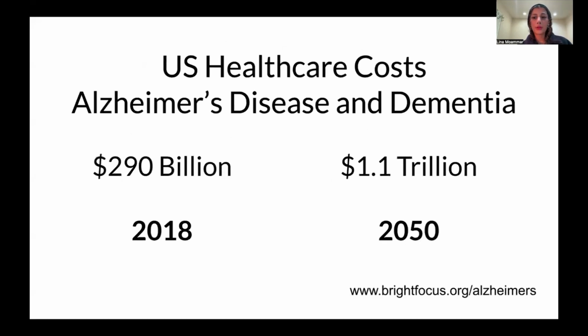What is the burden on the US healthcare system? The total payments for healthcare, long-term care, and hospice in the United States for people with Alzheimer's and other dementias are projected to increase from $290 billion to $1.1 trillion in 2050. So it's not getting any better.